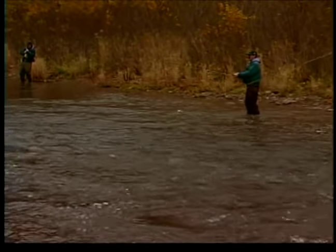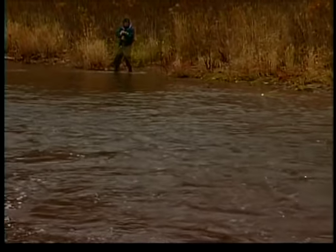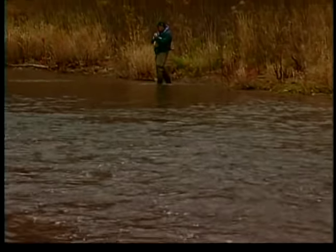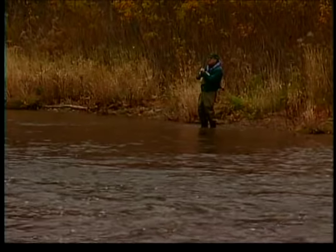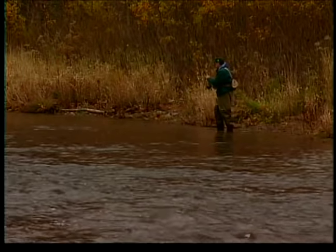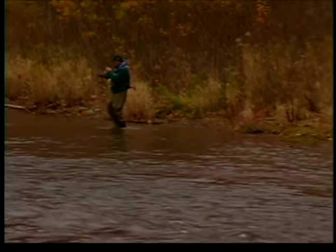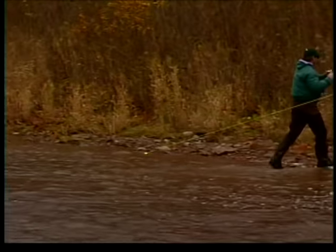Steelheading in Pennsylvania's Great Lakes tributaries is truly an incredible adventure. The sheer number of fish, combined with their fighting abilities, rivals the expectations anglers would have if they fished in Labrador or Alaska. If you get the opportunity, I strongly recommend you come to this region to fly fish in the fall.